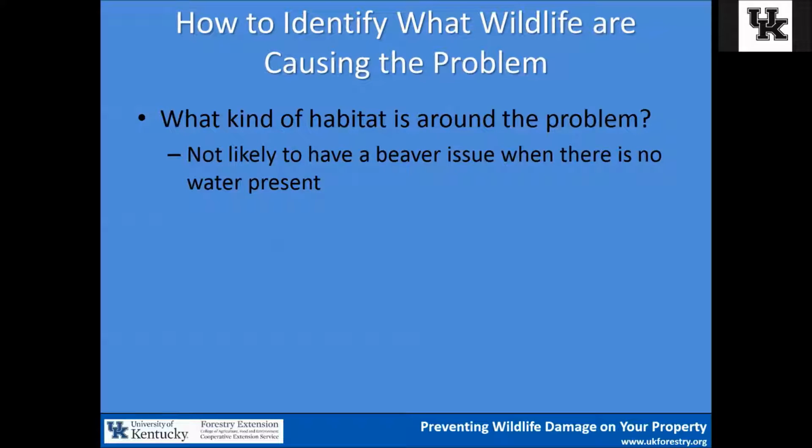The other thing you can try to look at to help narrow down the potential culprit is what kind of habitat is around where you're dealing with this problem. The idea being that, hey, if there's no water around the area you're in, a beaver's probably not going to be the one causing the issue. So those bigger habitat field guides, those internet sources that talk a little bit about what kind of habitat white-tailed deer like, or what kind of habitat voles like, are going to help you understand if that habitat is present there, and that will help you narrow down the list of potential suspects.